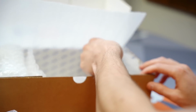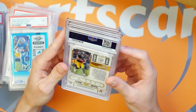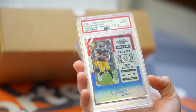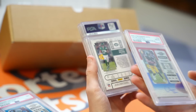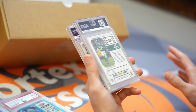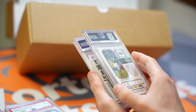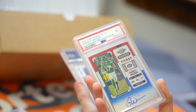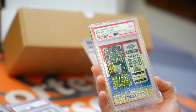We got 3 cards to go. Oh, to 13. Calvin Austin, 8 on card. That's a really cool looking card, though. Oh, this one's big. This is the Garrett. This is the same card as this. To 13, red, white, and blue, but it's Garrett Wilson. This is what we want to see. Ladies and gentlemen, come on. Fire card, PSA 9 though.